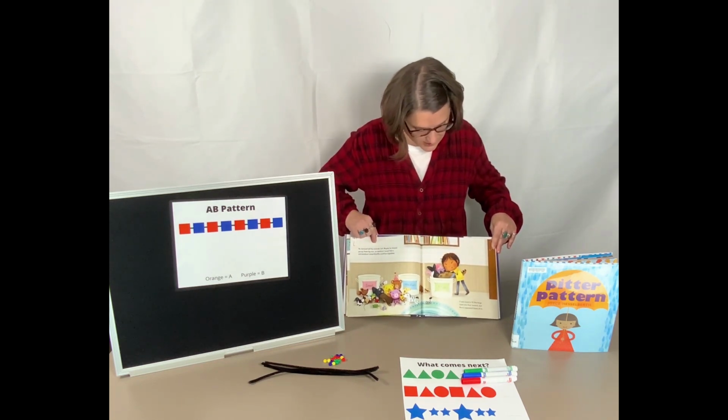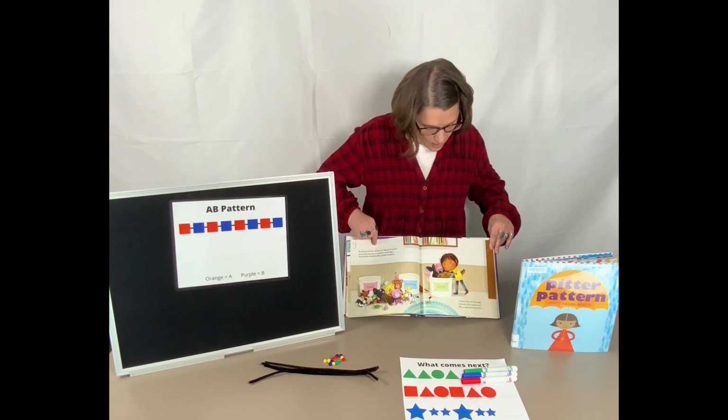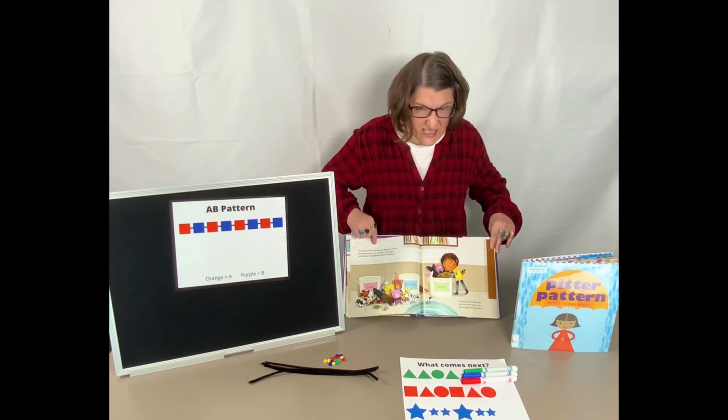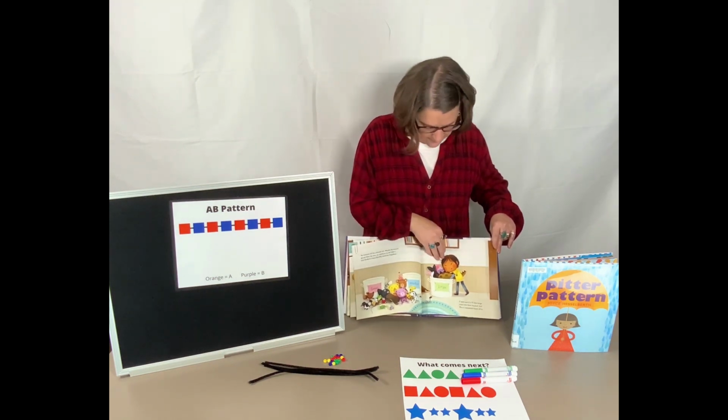It was hard to fit the large ones into their basket, but Marco squeezed them all in. Ooh, they are sure squeezed in, aren't they?